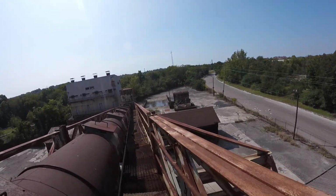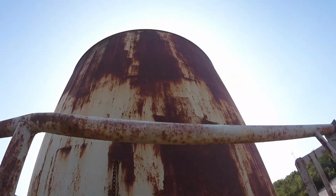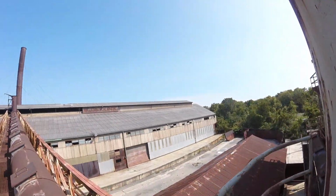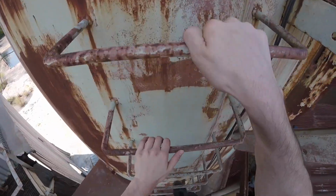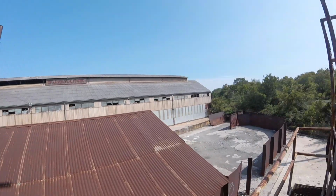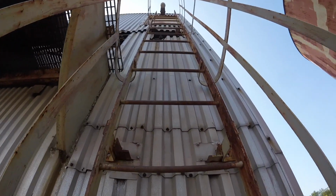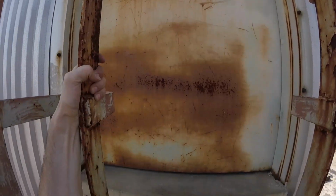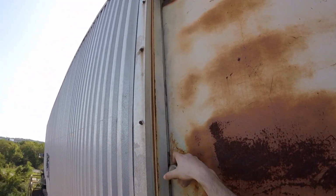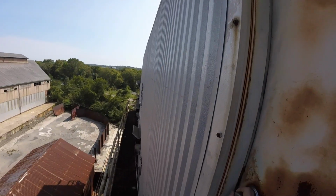I think the worst case scenario would be a cop driving by. We could try going the rest of the way up there. Maybe that door will open. Ah, come on. Not gonna open.